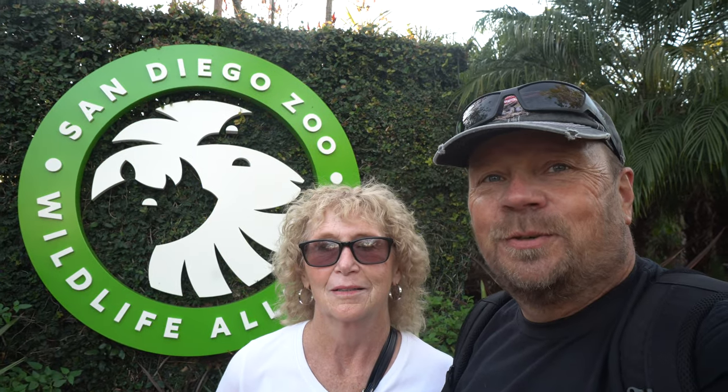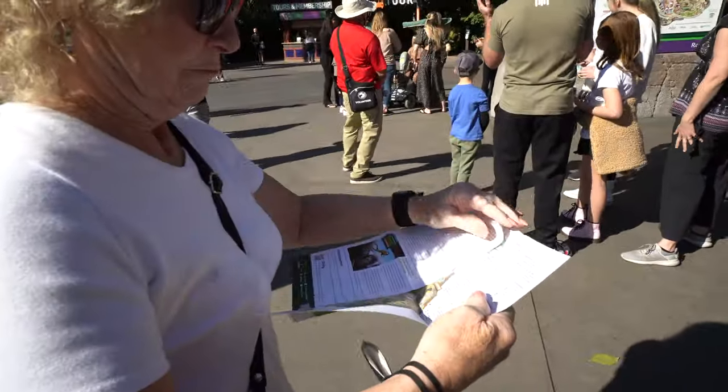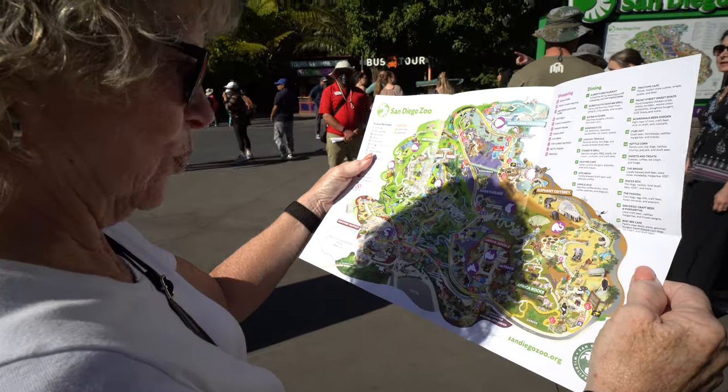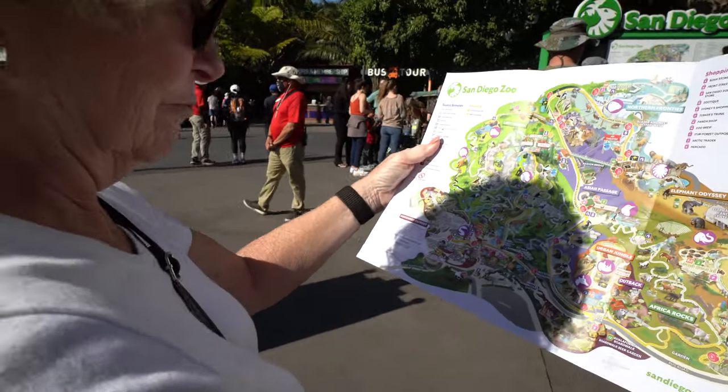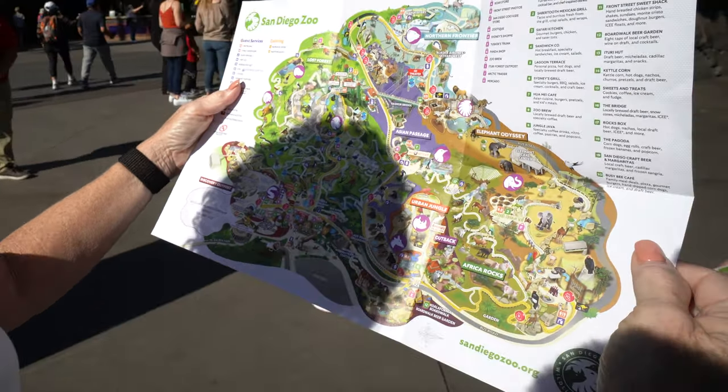Today we're going to the zoo, the San Diego Zoo. Got the map. Where are we? Right here, I think, are we?